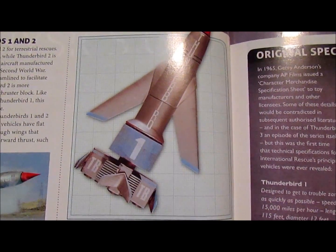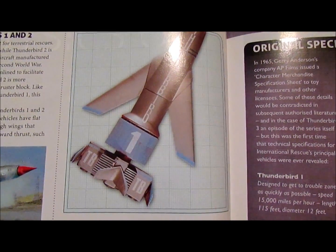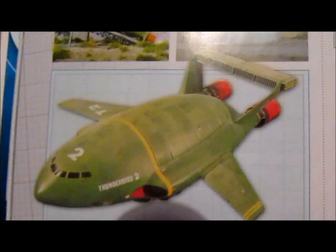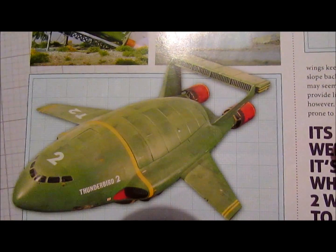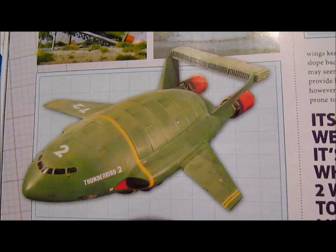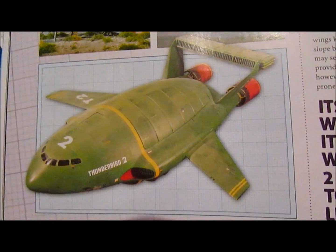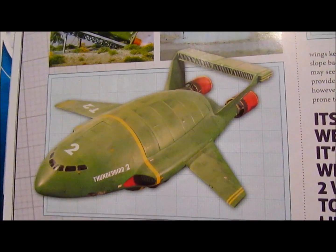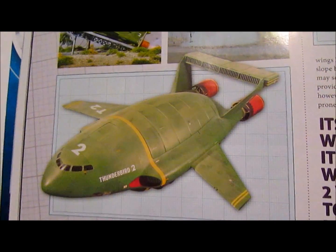Thunderbird 1's rocket-style design is streamlined to facilitate supersonic flight. The design of Thunderbird 2 is more functional, with a thick fuselage and a tail thruster block. Like the bulky engine positioned at the rear of Thunderbird 1, this would cause tremendous drag once airborne.